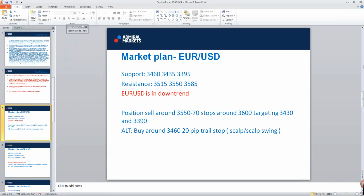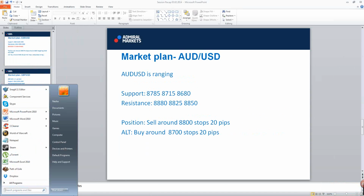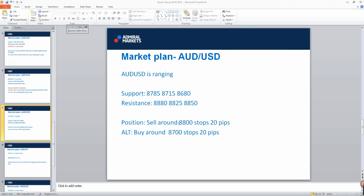Tomorrow I will be posting possibly a new Aussie analysis because it's ranging. We will see what will happen. But of course, pay attention to those levels, 88 and 87.